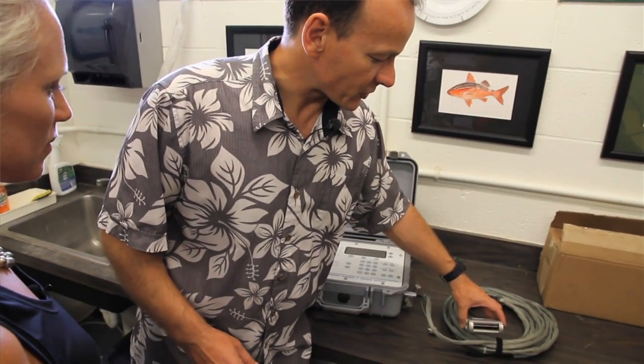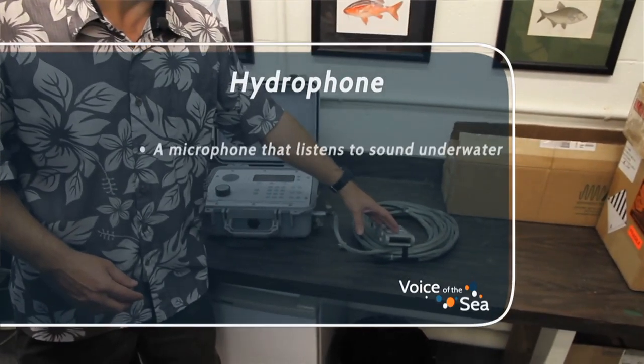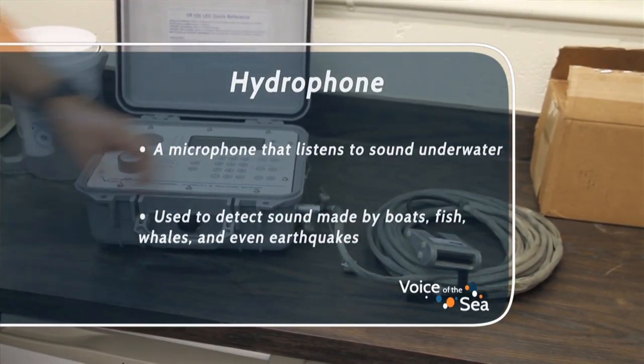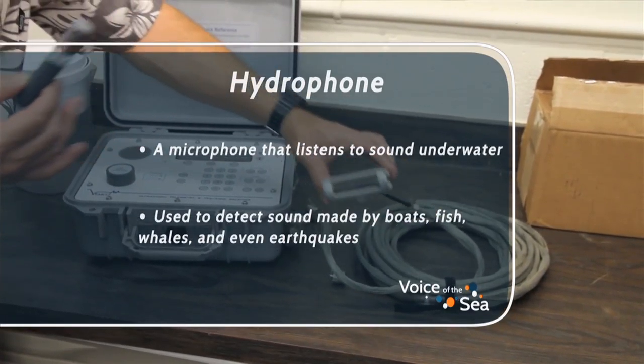So what I'm going to do is I have this receiver here that's hooked up to a directional hydrophone. A hydrophone's basically an underwater microphone. And the hydrophone will detect the signal from the transmitter. And this type of receiver is basically a device that translates the signal from the ultrasonic range, which is well above human hearing, into the audible range.